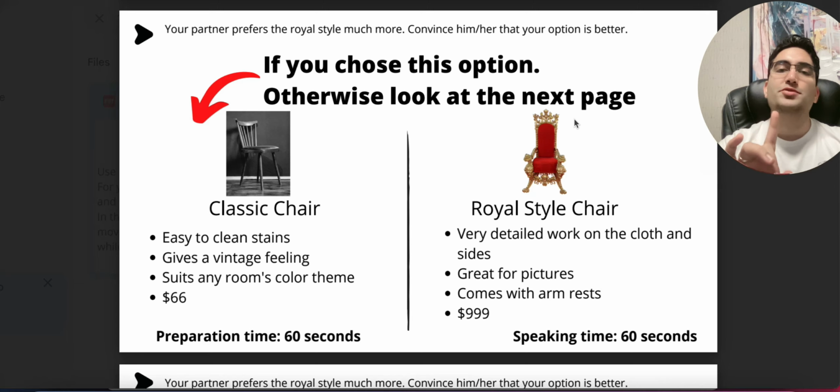So you see, I don't have to use additional words. I don't have to say your option is $9.99 while my option is $66, so my option is cheaper. I get to save so many words by comparing them in one sentence.